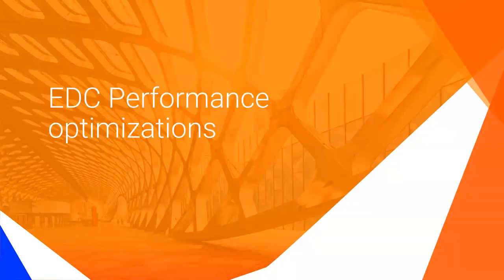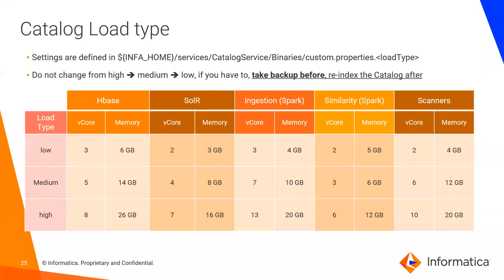So let's dig a little bit more into the performance optimizations. Those numbers are coming from how we are configuring the different services out of the box. When you have seen small, medium, and large, those are actually represented within the EDC application and in the administration console with what we call the load type. This load type has a value of low, medium, or high, and for each of those load type values, it determines the different settings for the different services that we are automatically deploying on your cluster.